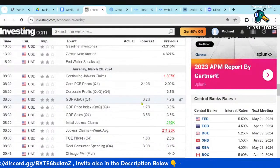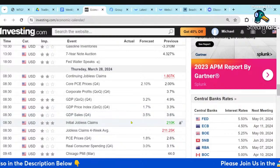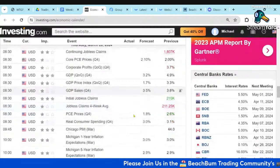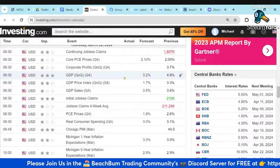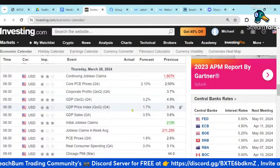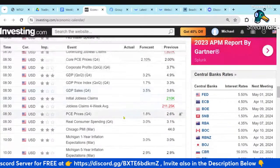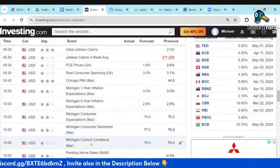GDP is expected to slow, but still be positive. Again, we don't have any risk of recession showing up. Again, positive GDP for the fourth quarter. So if this is worse than expected, it might cause some concern, but I think the inflationary data and the jobless claims data are going to outweigh the GDP data, PMI data, and then again, consumer sentiment.